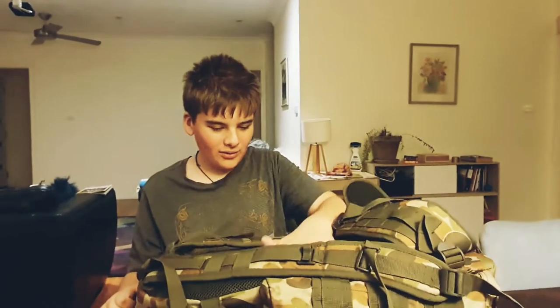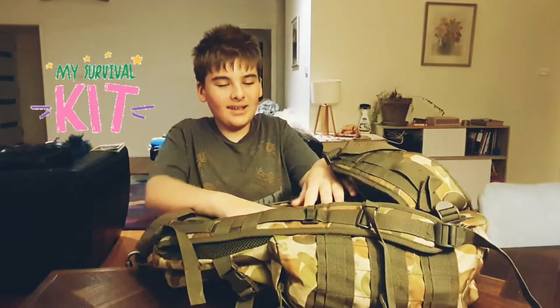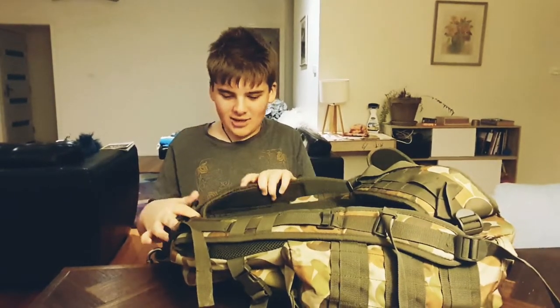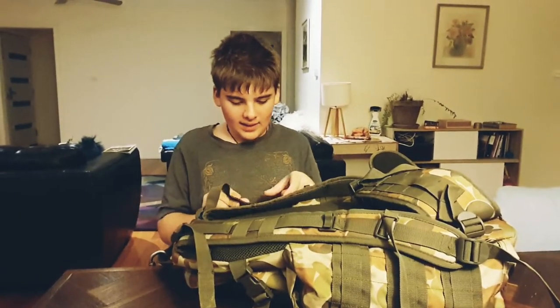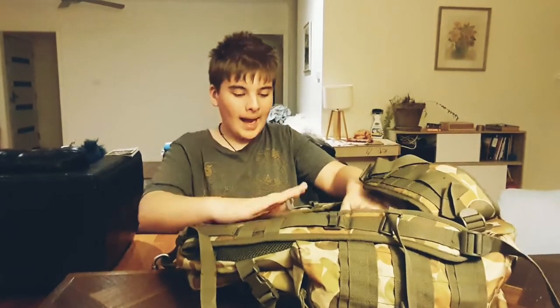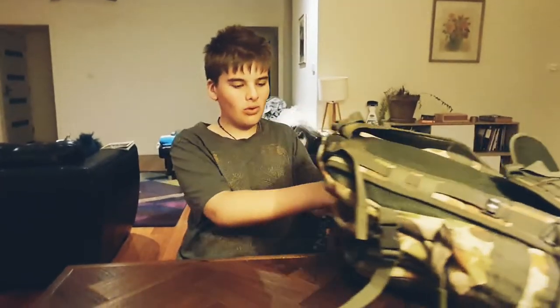But today I'm going to go through the new version of my survival kit. I know, I did update it a few weeks ago, but then I decided to move it into this bigger pack, which is more comfortable and obviously fits more.